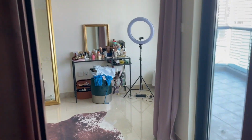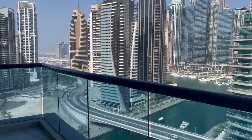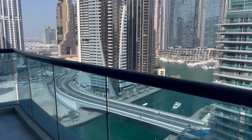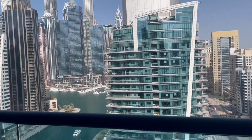But then obviously, balcony. It needs a bit of a mop out here, but allow it. We do sit out here and have drinks sometimes, not so much right now. So yeah, here's the balcony.